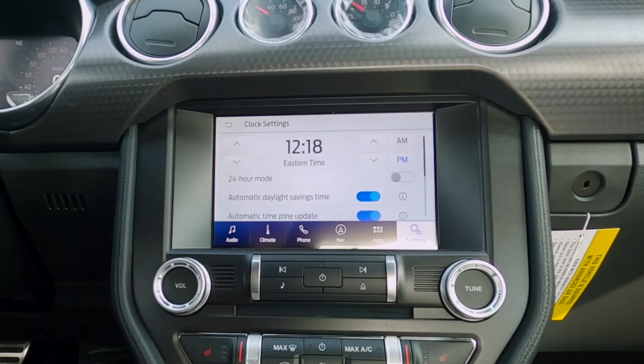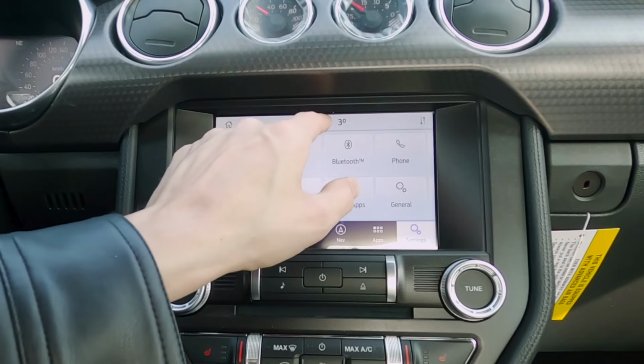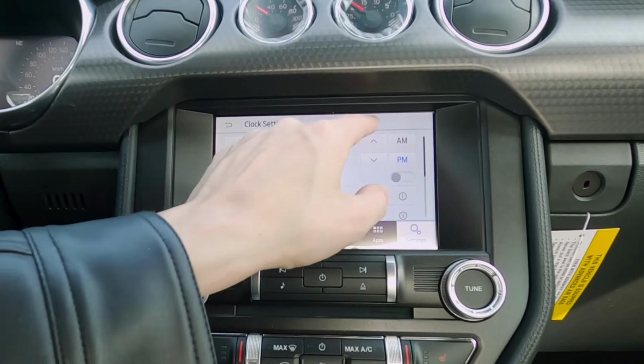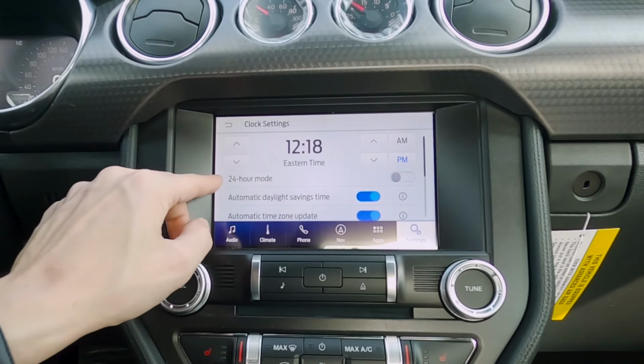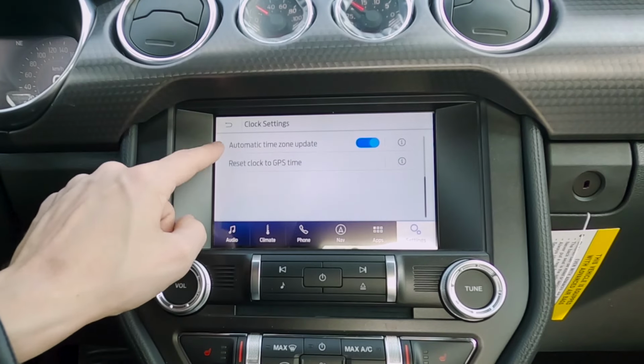Next up, we've got our clock settings. So clock settings, we can actually get to a couple of ways. We can either go to settings and clock, or we can just press the clock at the very top in order to jump into that. Increase or decrease an hour or a minute, change between AM or PM. We can switch to the military time if we'd prefer that. And then our daylight savings time zone as well.